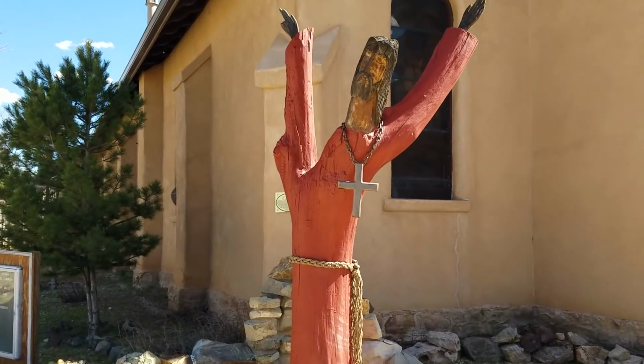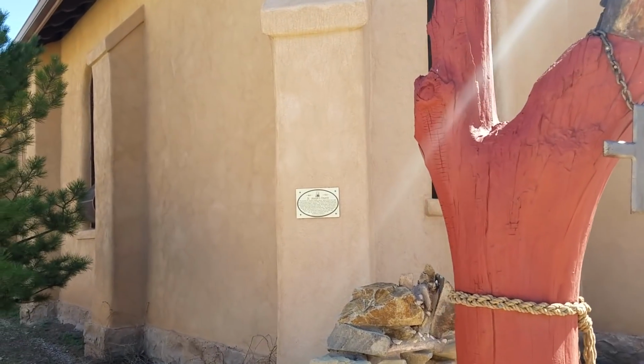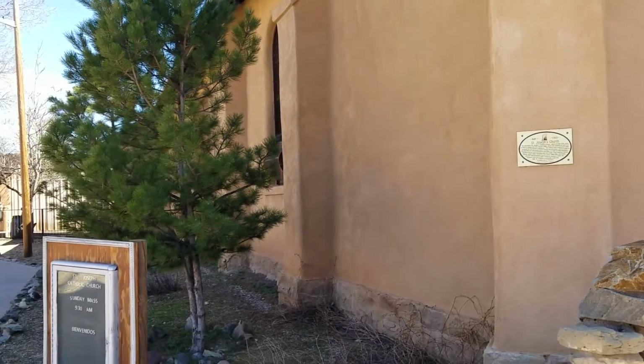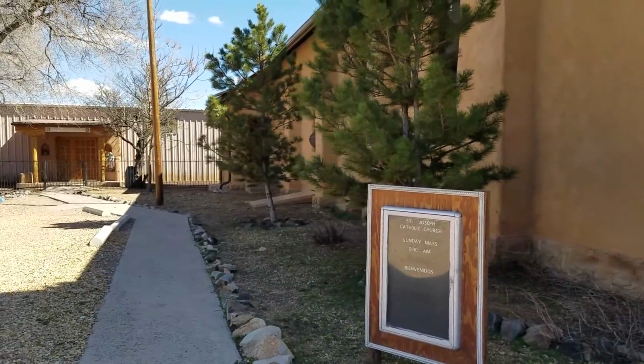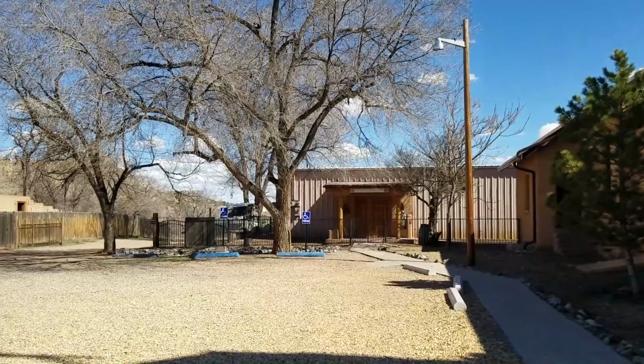They have Jesus there. Maybe it's St. Joseph, actually, since this is St. Joseph's Church, 1922. Bienvenidos, welcome. Parish office and hall back that way.